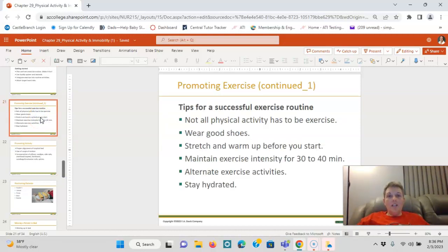Tips for successful exercise routine. Not all physical activity has to be exercise. Wear good shoes. Stretch and warm up before you start. Maintain exercise intensity for 30 to 40 minutes. Alternate exercise activities. Stay hydrated.